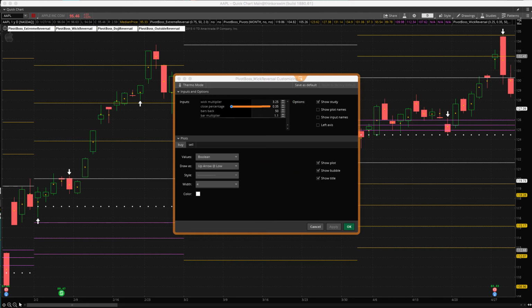Additionally, the close percentage, very important percentage there. So if you have this wick right here, this would be the open, this would be the close, this would be the high, and this would be the low. So this close from this level to this high, what's the percentage close of the overall candle? So I'm allowing at least 35%.